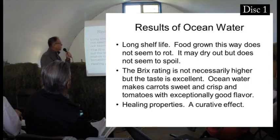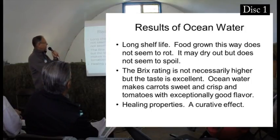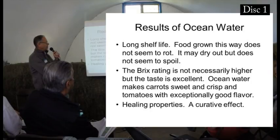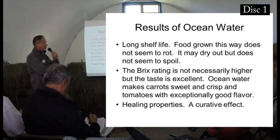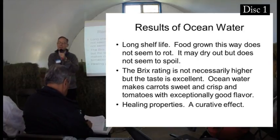Results of the ocean water: long shelf life. Food grown this way does not seem to rot. It may dry out, but it doesn't seem to spoil. The Brix reading is not necessarily higher, but the taste is excellent. Ocean water makes carrots sweet and crisp, tomatoes with excellent, good flavor, healing properties, there are curative effects there.